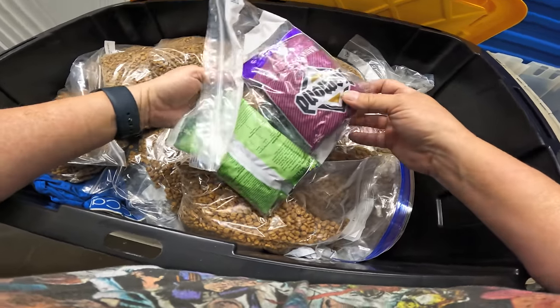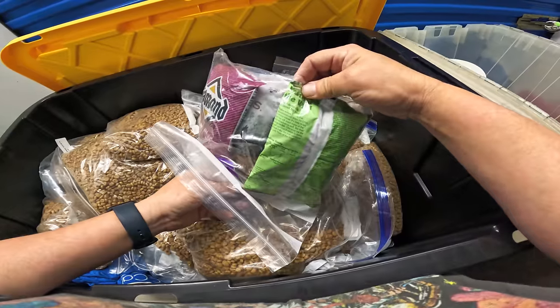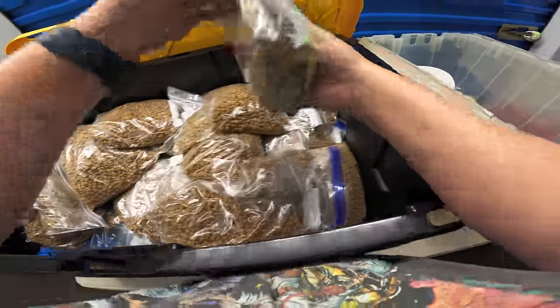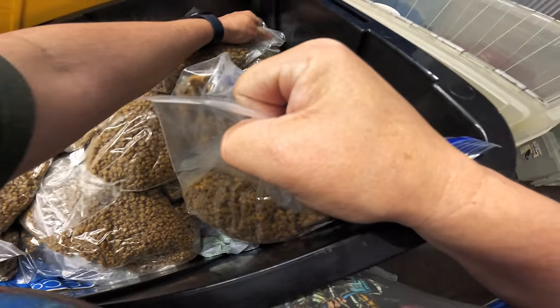What is this? Diamond Maintenance. Is this cat food also? A modern diet inspired by nature. I think it's more cat food. No, no, no.